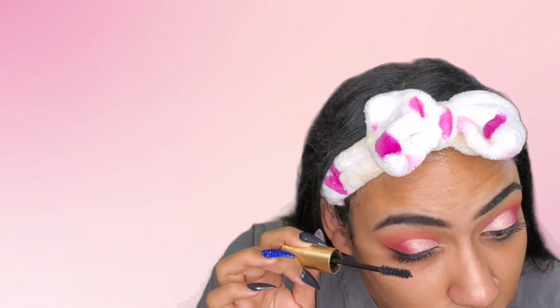So this is one coat, and it is really pretty, but I'm going to try to build it up because I want it to be a little bit more volumized, and I'm not really getting too much volume.